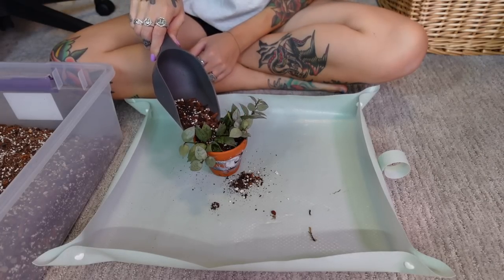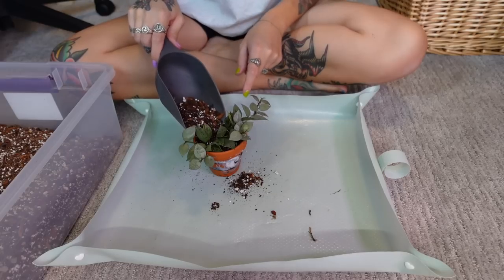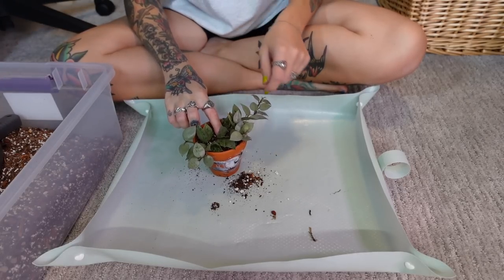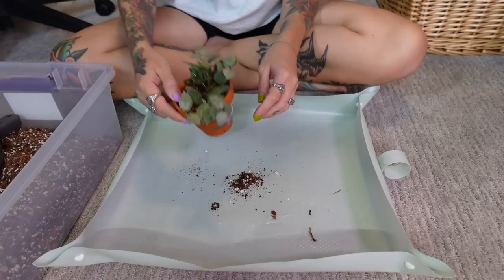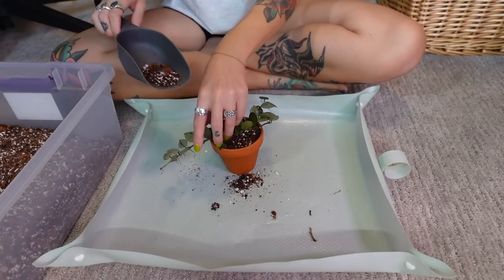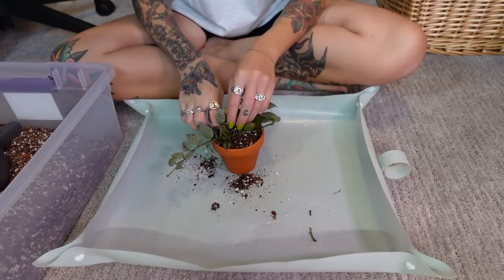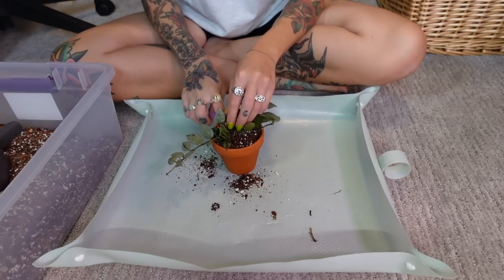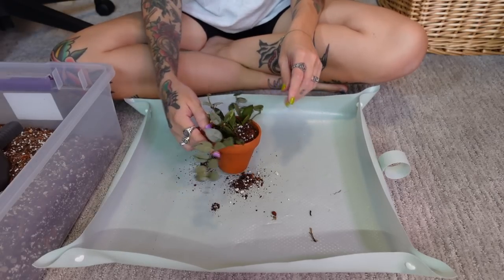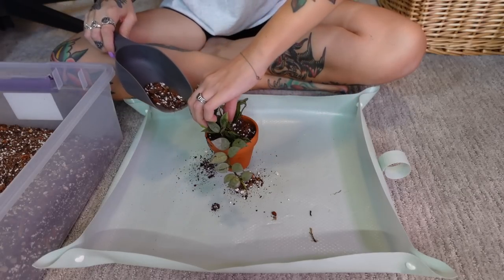My jaw literally dropped when I opened this package that she sent me with this pot. I was not expecting that, and I'm literally obsessed with it. I've had this in the water pretty close to a grow light, and it seems to be happy with that, so I'm probably just gonna put it back in the same spot.